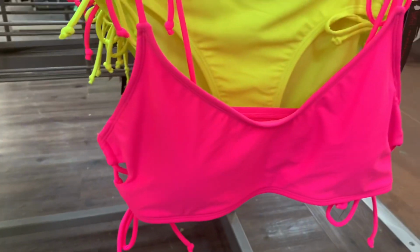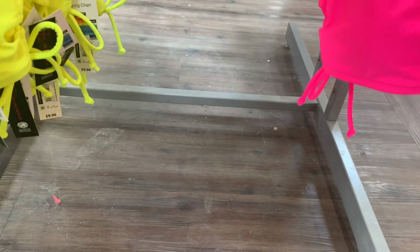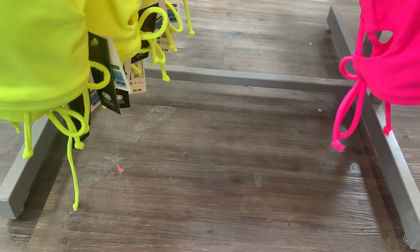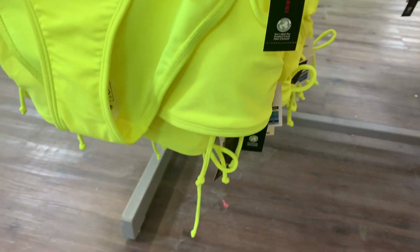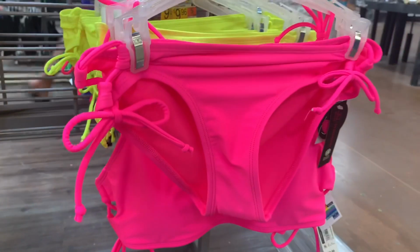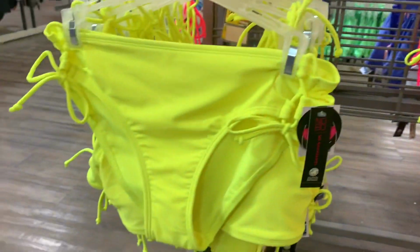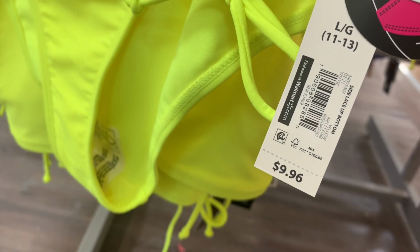You can also get it in this hot pink one too. And same thing, just different color. Here's the barcode for this one. It's $9.96. Okay, and then here's the bottoms for both of them. So that's the bottoms for that one. And I only have a couple left of the pink one. Oh, they tie on the sides too. That's so adorable. Or you can get the yellow. And here's the barcode for the bottom. It is $9.96. All right, let's keep looking.